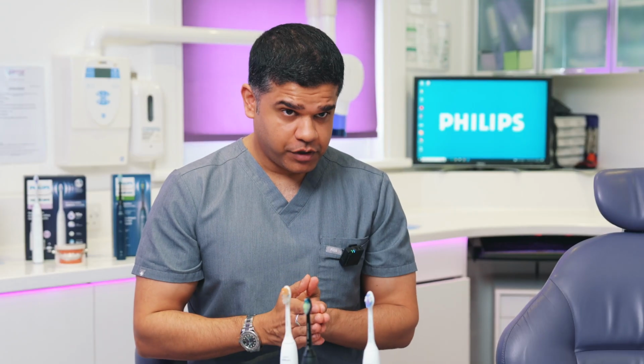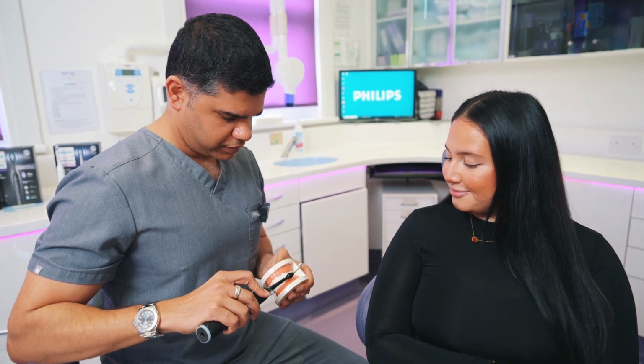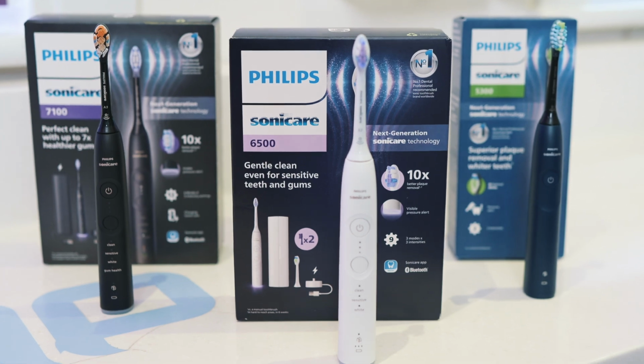So it's a team approach. My hygienist, the hygiene team, very, very important. My nurses, the patients obviously, and myself. The way we do this is by educating the patients and explaining to them that just because they've had the implant work done doesn't mean the implants are immune to gum disease. They still need to look after their reconstructions.